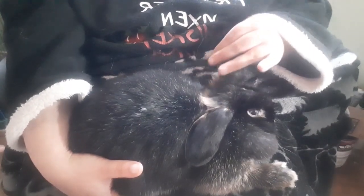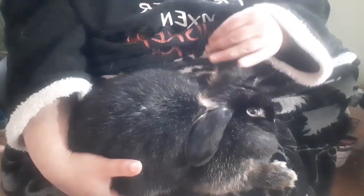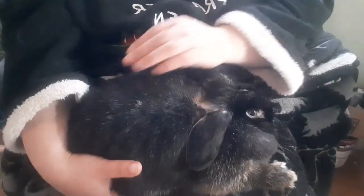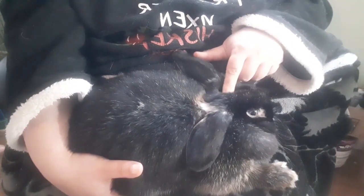So a Vienna marked rabbit can't be shown because they violate the standard. Like she's a black otter, but she's Vienna marked. So she has a lot of white ticking. She's got a white mark here.